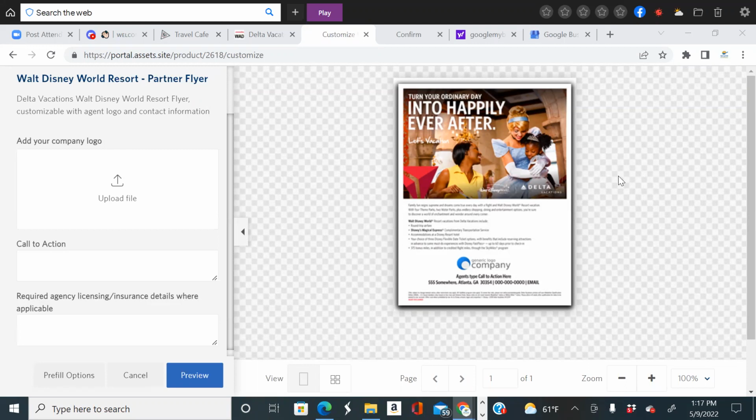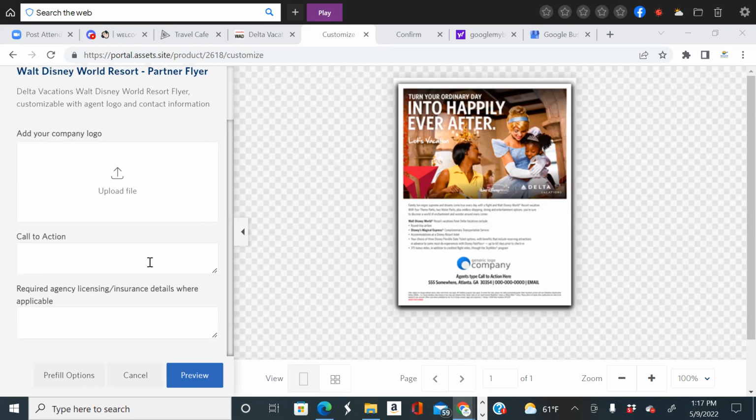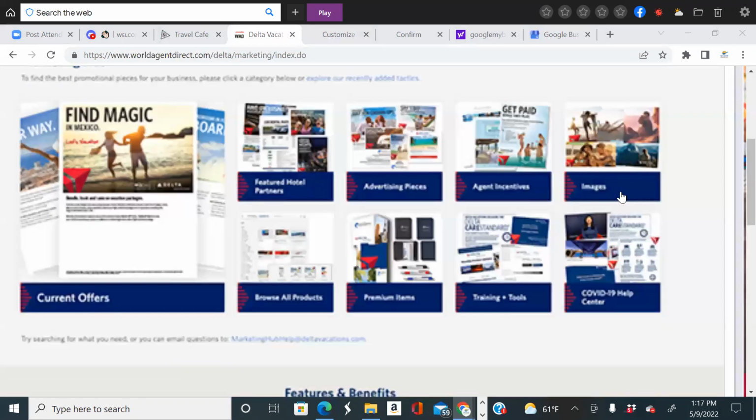No, this is for free. Okay. All right, guys. So, yeah, so this you didn't pay for. This is for free. Upload your logo. You could put in your website, like I just showed you. All right. But I think that's really cool. So, take advantage of the marketing material. So, they have a whole bunch. They have training tools, they have images.